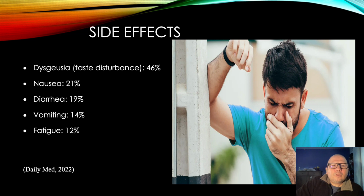Side effects. During the clinical trials of this drug, they found that dysgeusia, also known as taste disturbance, was the most prevalent side effect. 46% of subjects/patients that were in the clinical trials, this is the major side effect that was manifested. The other one, 21% of patients had nausea. Then 19% was diarrhea, 14% vomiting, and 12% fatigue. Once again, the major side effect of this drug is taste disturbance.